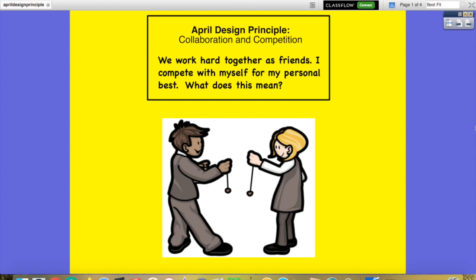Today's Friday, April 24th. Today we're going to talk about our EL education design principle of collaboration and competition. And this is our April design principle. Now I know collaboration is also one of our habits of scholarship, and I think most of you know that collaborating means working together on something. And competition, you may be familiar with that word as well because I know a lot of you play sports and do things like that. And when you compete, you work together oftentimes as a team.